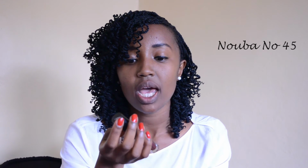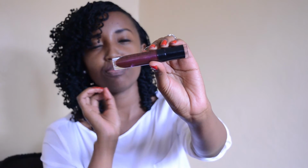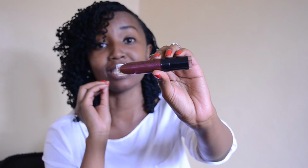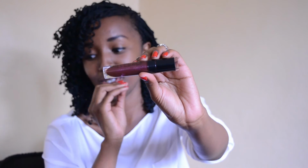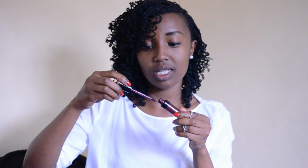We're almost done with my favorite lipsticks. Only two more to go, and I'm not saving best for last, but okay. This is number 45 by Nuba. I first showed you number 7, and this is Camilla Pachi. This is number 45. It's like a purplish, really beautiful. I know I've said that about all my lipsticks, that they're actually beautiful, but I'm not kidding. This is, again, so beautiful. And it has a bit of shimmer to it, and that's why I love it.